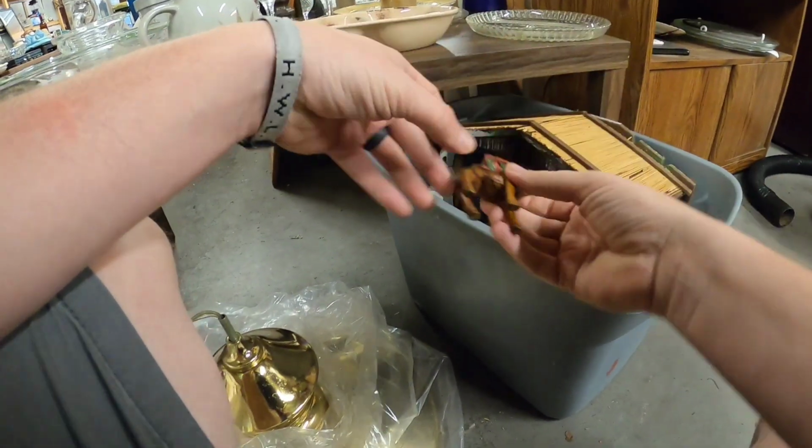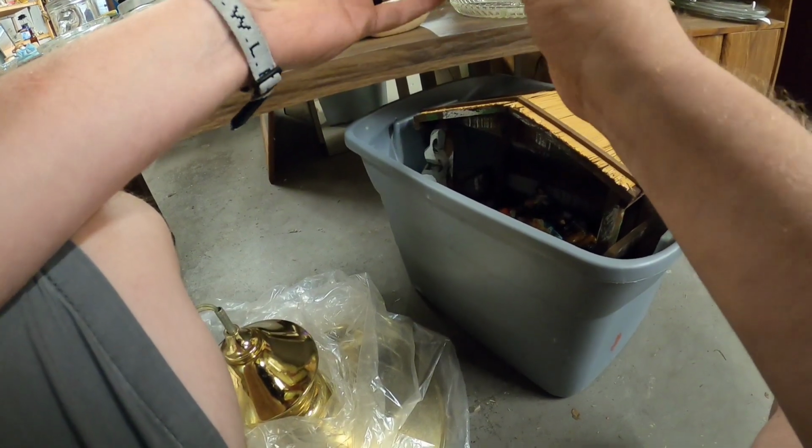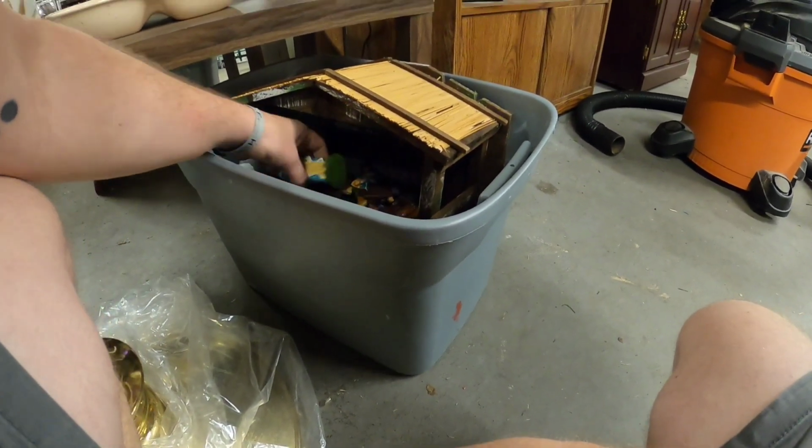I was digging through this tote to see if these were Fontanini figures. They said made in Italy, but they were hollow. They weren't the resin ones, so I had to pass on these.